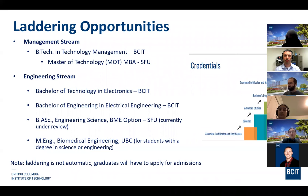Now you have the option to go out to work as a technologist, which, job-wise, is much easier to get a technologist job in biomedical engineering than an engineer's job, because there are more jobs for biomedical engineering technologists than for engineers. So you finish, and you have the option to work, or you can start immediately to study, or you can work for a few years and then come back and get an engineering degree or technology management degree. Next slide, please.